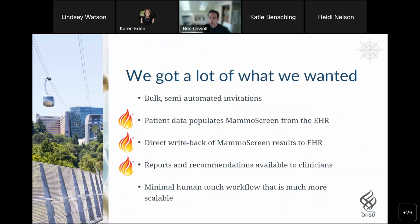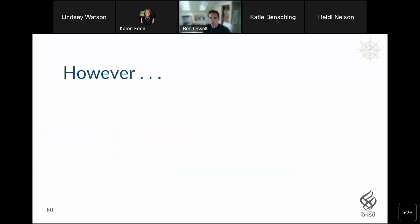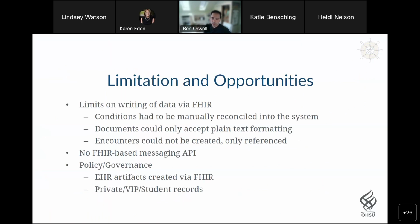So we got a lot of what we wanted. We created a system that allowed for bulk invitations, population of patient health data into the tool from the EHR, writing of results back to the EHR for record keeping and clinician visibility, and all with a workflow that involves minimal human touch and could potentially scale much more easily than our old system. However, of course, there were issues.